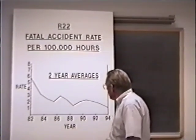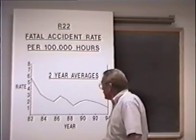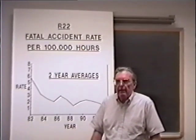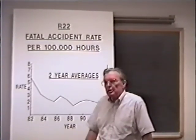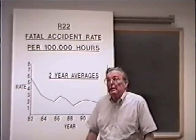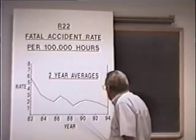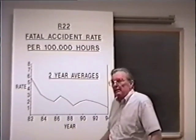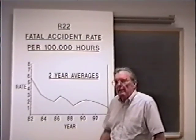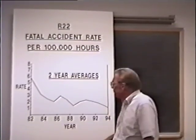And actually, during the past couple of years, the accident rate has come all the way down to where it is now, which is the lowest fatal accident rate that the R-22 has ever had. It's around 1.2 fatal accidents per 100,000 hours here in the U.S., which is actually below the fatal accident rate for general aviation. However, even one fatal accident is too many. And therefore, we need to work as hard as we can and concentrate as hard as we can on making that fatal accident rate even lower.